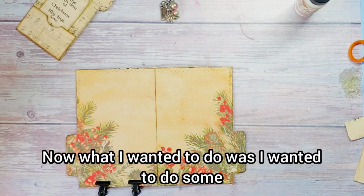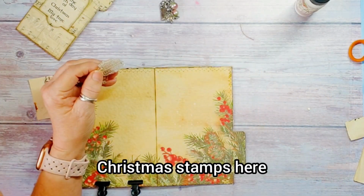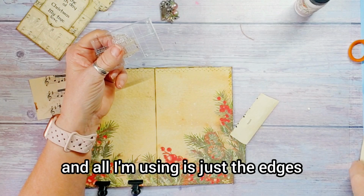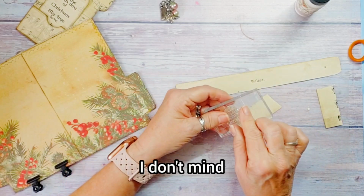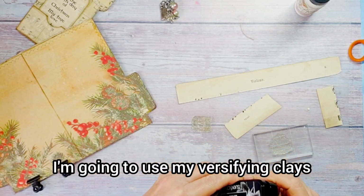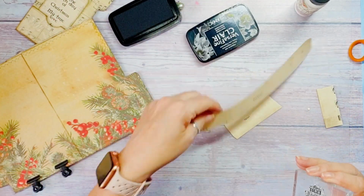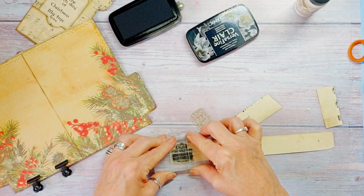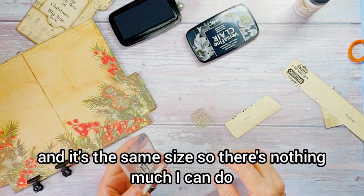Now what I wanted to do was some stamping. Now I've got some Christmas stamps here, and all I'm using is just the edges of the music page. It's fine that it's got numbers on and stuff like that. I don't mind. I'm sticking that down. I'm going to use my VersaFine Clair because I like this when I'm stamping words and numbers. So this just says enjoy the magic of Christmas, and I think it's going to come off there a bit. Yeah, it's the same size, so there's nothing much I can do.